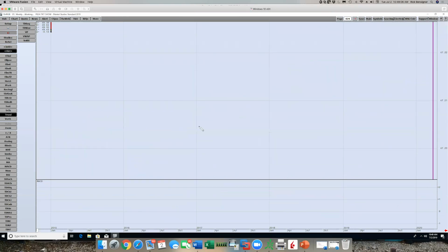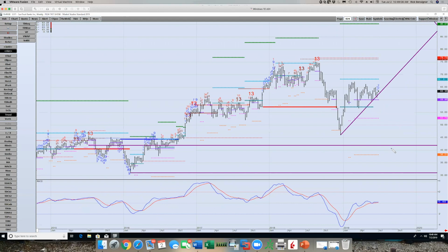SunTrust, STI. Similar look, exhaustion on the top. Look at 2017, you get these exhaustion signals. And again, that doesn't mean the market has to go down. It simply means the trend that's been underway is likely changing. And for a full year, this did identify a sideways market. And of course, sideways is a change in trend from what had been uptrend. So they were good signals.